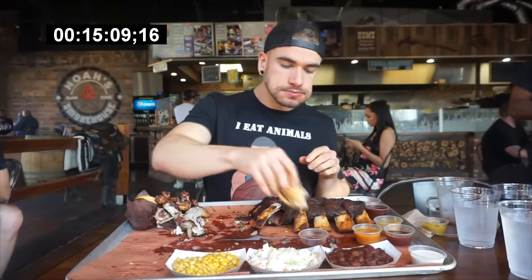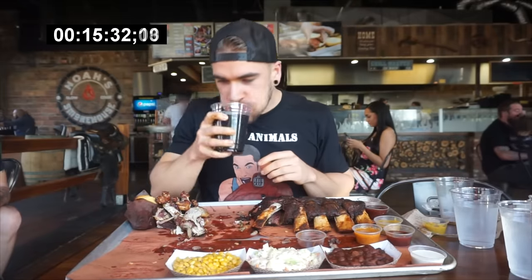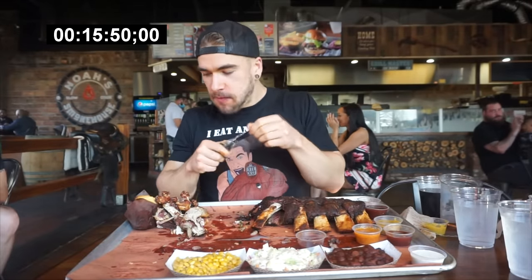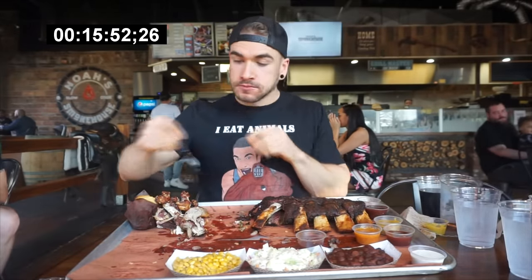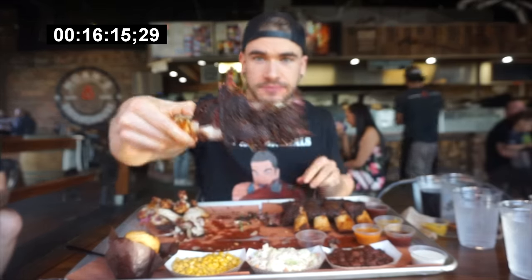About 15 minutes in. Probably about 16 minutes in. We got the ribs, cornbread, and pretty much all the sides. Absolutely delicious so far. I'm thoroughly loving it. Just keep on going. It's a lot of food, but man, good food goes down so easy. And I eat animals, so let's keep going. That's crazy.